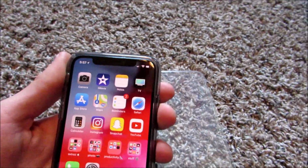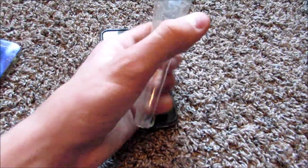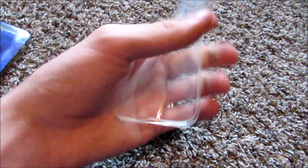So yeah, favorite device ever. It's absolutely amazing, totally worth $1,000, just saying. And then I also have this case, which is another clear one, but it's a lot more flimsy and pliable.